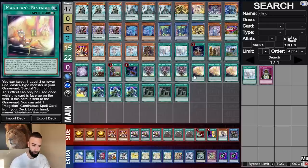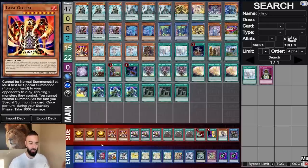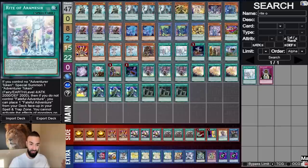restage, whatever. Instead of searching Griffin, you search Enchantress. Special the Enchantress. Enchantress go into Artemis. Restage special back the Enchantress. You've got yourself a free Crowley. Like, right gets you a free Crowley by itself. That's absurd. Like, a free Crowley for nothing.